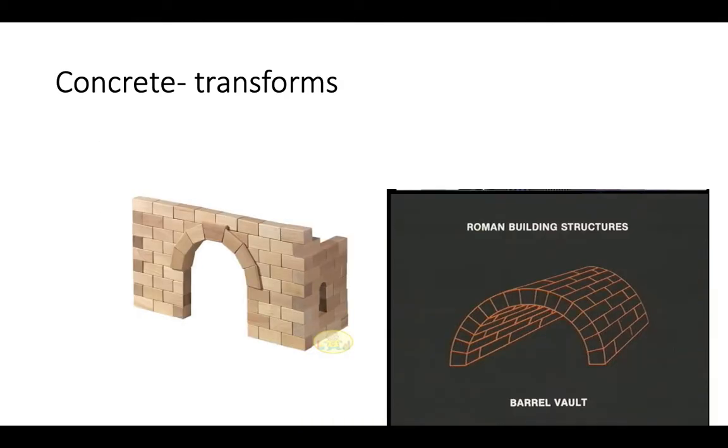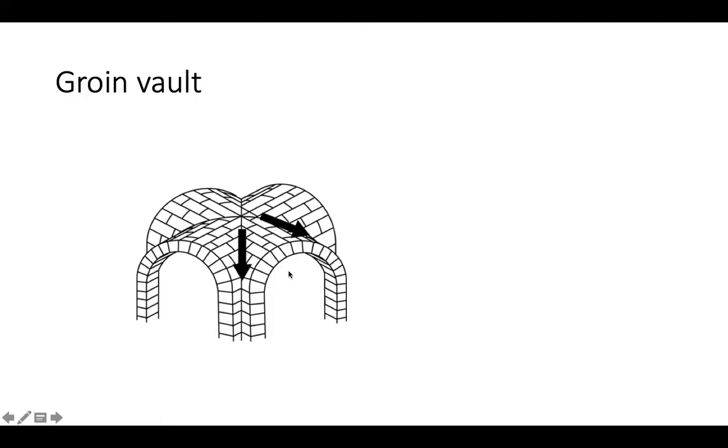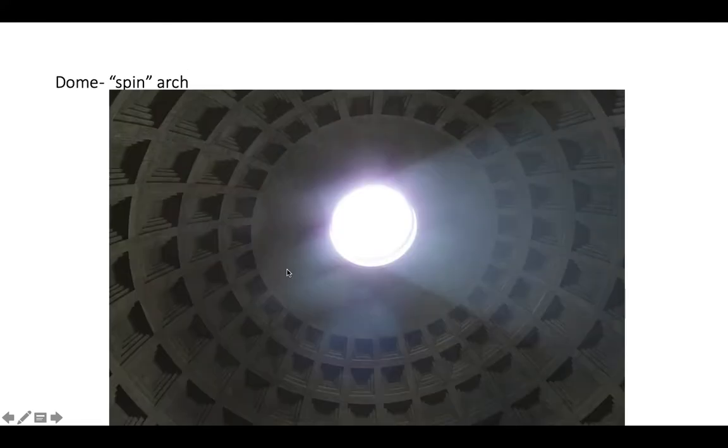Then for the Romans, the big thing about the Romans is concrete, and concrete allows a transformation of space. It allows the arch, which allows the barrel vault, which allows the groin vault, and then the dome. So that's going to be the big change.